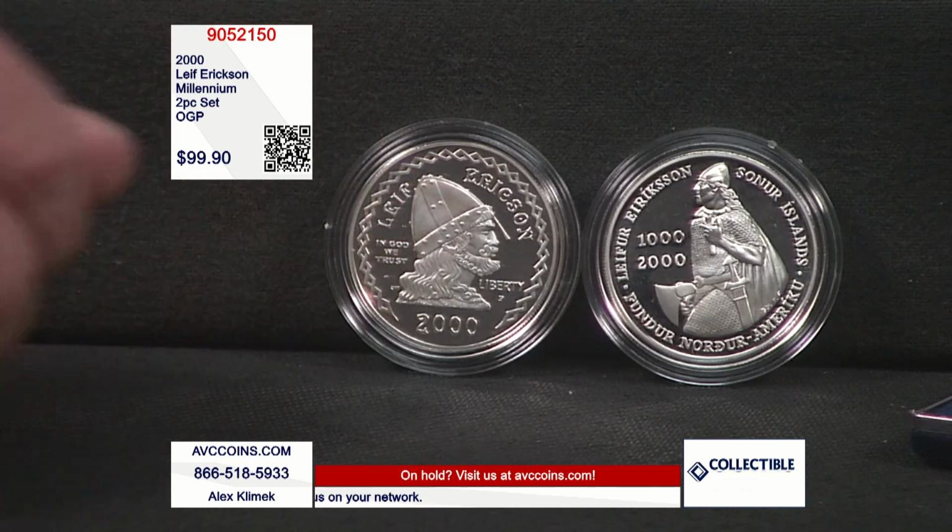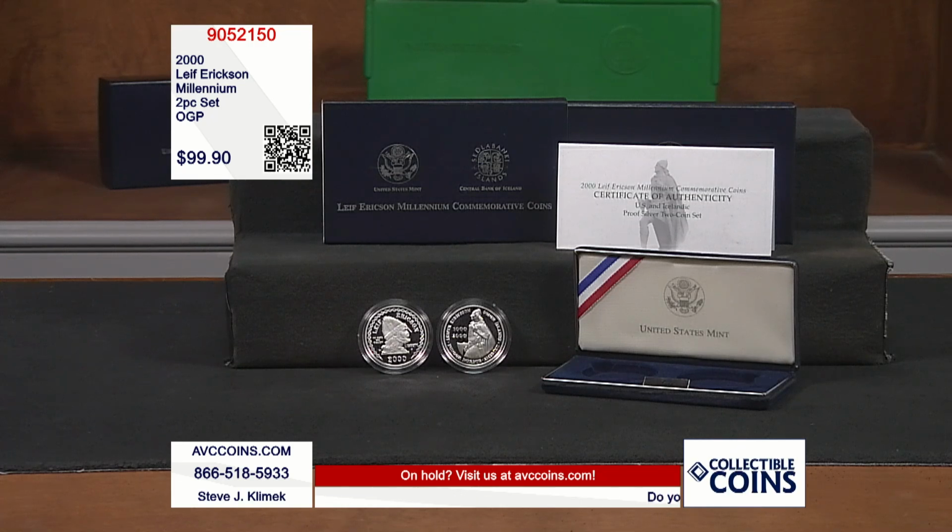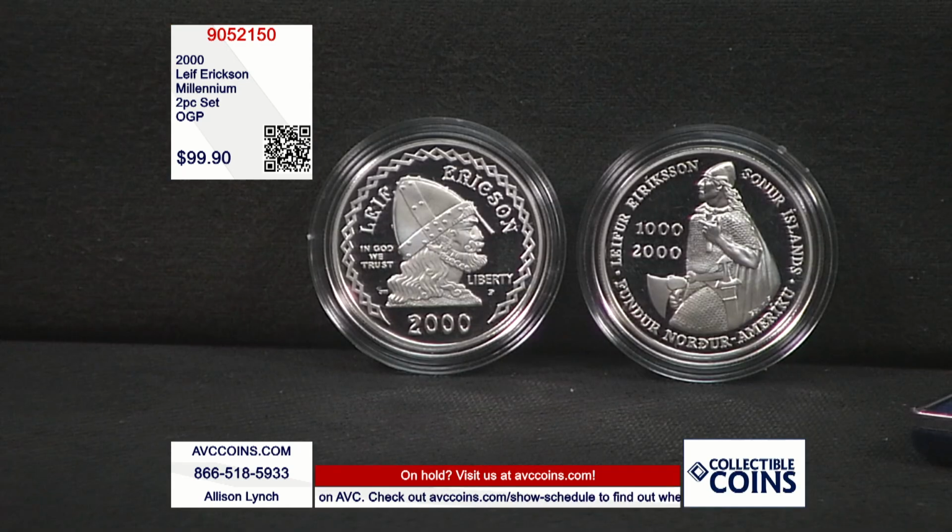Get not only a true blue US Mint first for more than $200 less than the price of just the coins, but you're going to get yourself a silver dollar that has gone on to be one of the rarest in US Mint history, because many of the special issue silver dollars the Mint strikes have mintages north of 150 to sometimes 500,000 plus. At just 86,136, this is one of the rarer pieces of all time, and it honors one of the most unique explorers of all time, Leif Erickson.